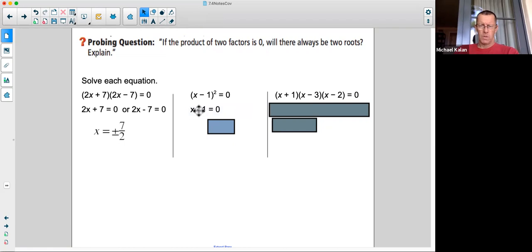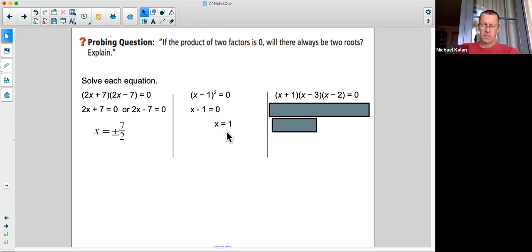Well, basically, wouldn't I just be setting x minus 1 equal to 0 and then doing it again if I wrote it all out? And wouldn't we get the same solution either way? We would get x equals 1. So how many roots are there? Just one, right? Okay, and we'll see this from time to time.